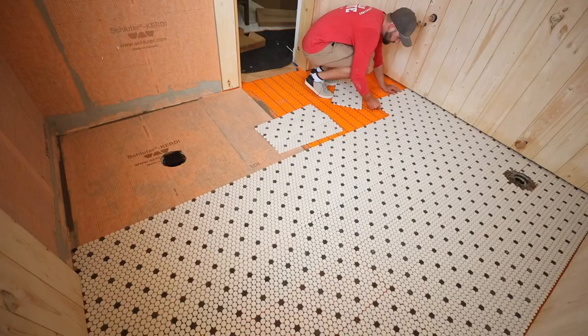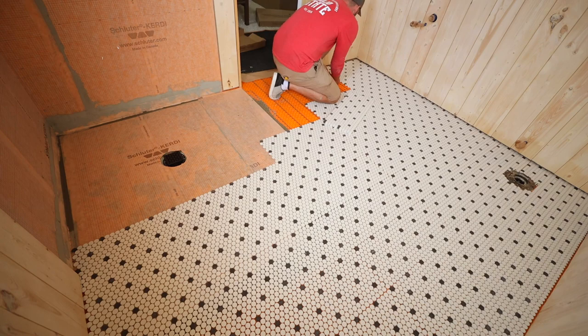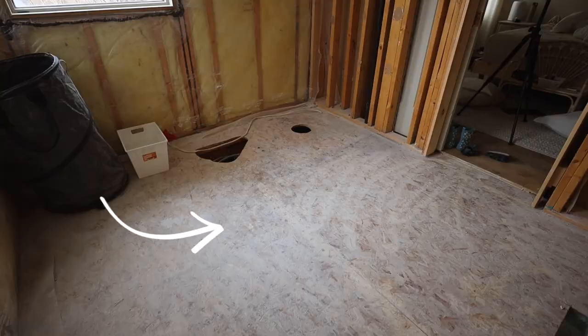Next, it was time to dry fit the penny tile. Originally, I did want to go with black and white, but then I saw this picture on Pinterest and I thought, wouldn't it be cool if we did a penny tile like this all along the floor and then brought it up the shower wall so it would all flow together? Because my struggle with this room was trying to fit the modern open shower concept into a cottage bathroom.